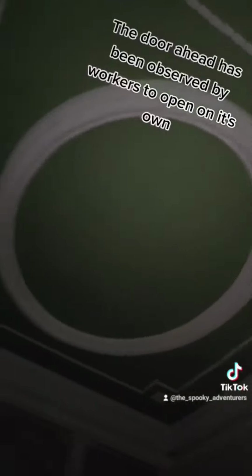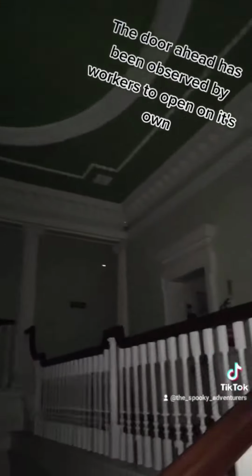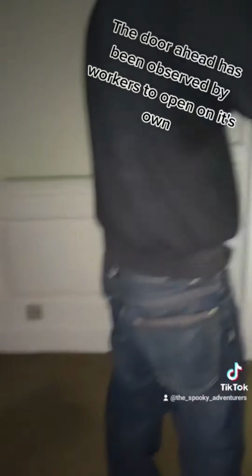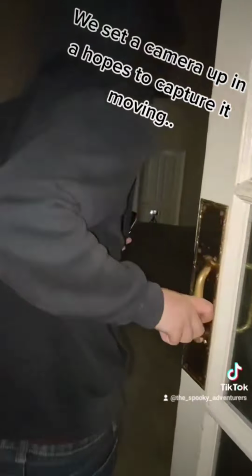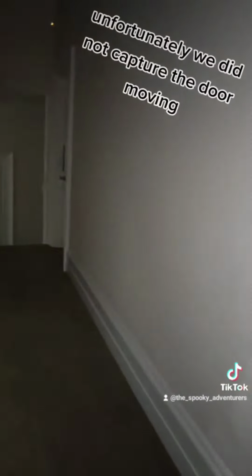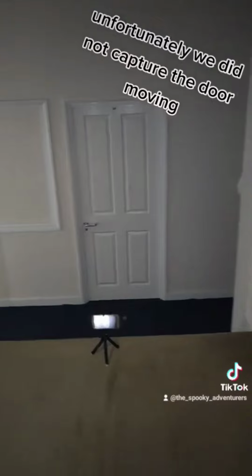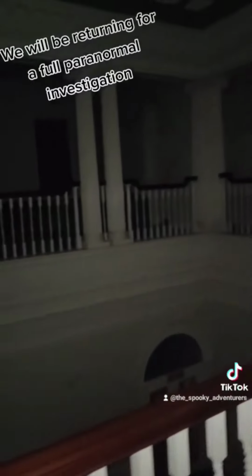The door ahead has been observed by workers to open on its own. We set a camera up in hopes to capture it moving. Unfortunately, we did not capture the door moving. We will be returning for a full paranormal investigation.